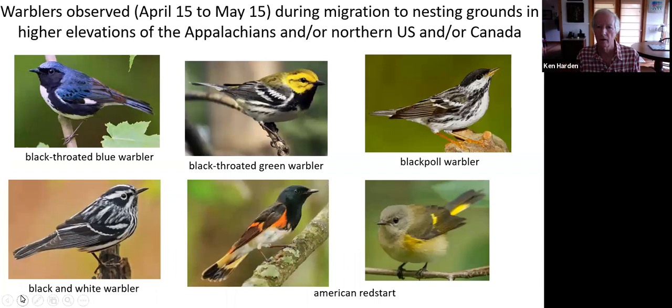one of the most exciting times for me for bird watching is during migration in the spring, both the arrival of birds that nest here, but also there's another 20, 25 birds, mostly of the warbler species, that migrate through our area in the spring on their way to nesting grounds, higher elevations in the mountains, or in the northern U.S., or quite often, as with the blackpoll warbler I mentioned earlier, in Canada.